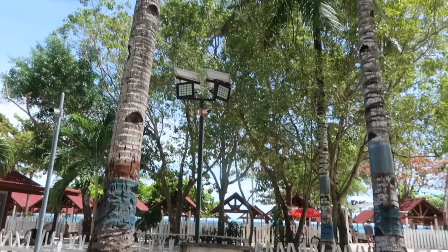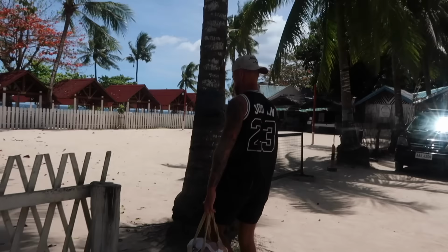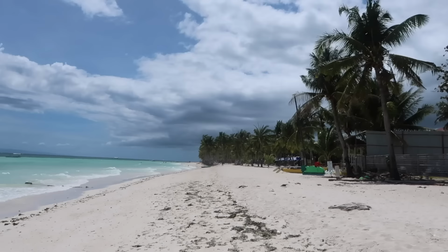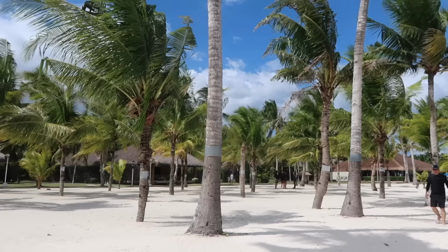Just been dropped off by the tuk-tuk. We had to pay 100 pesos each, which is about £1.50. They've given us a band. I don't know if it's just to enter the beach or because we've come to this resort, but it looks unreal already. Just come to the beach and this is unreal. Look how blue the water is. Look at all these palm trees.